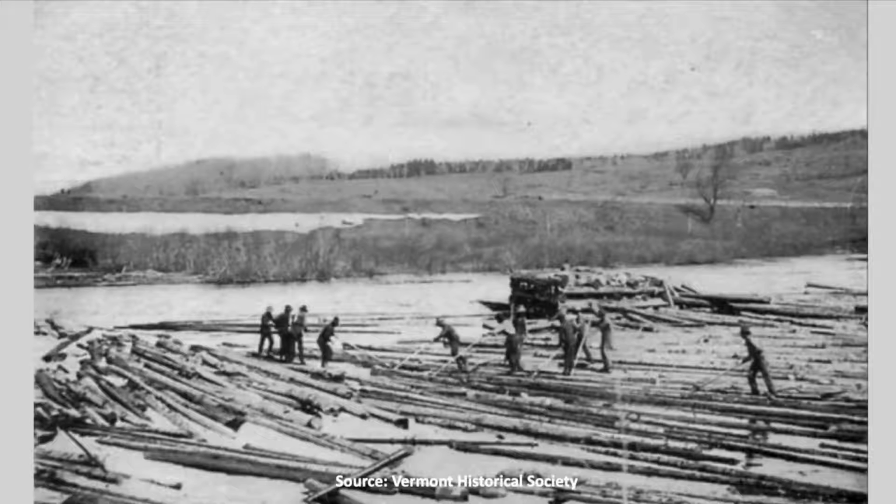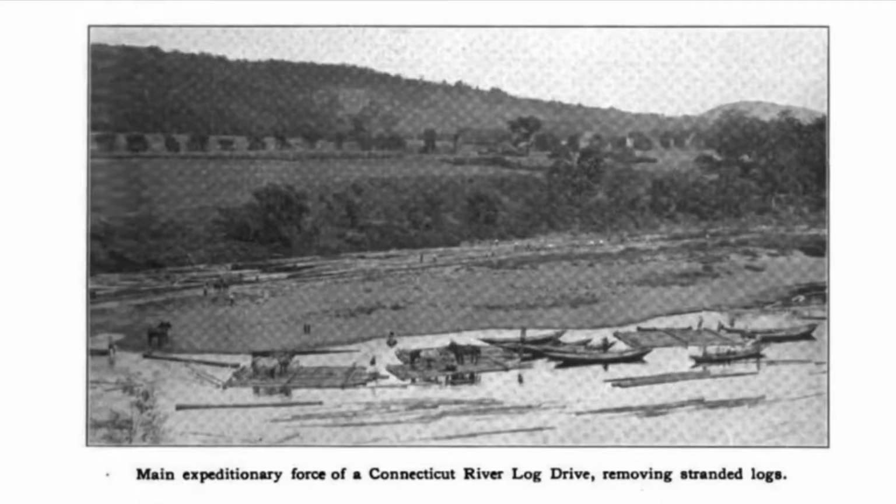As the Hartford Courant described it on June 11, 1880, quote, "The Connecticut logger's main duty consists in preventing the logs from getting jammed, or starting them when they get stuck on sandbars, bridges, or other obstacles.